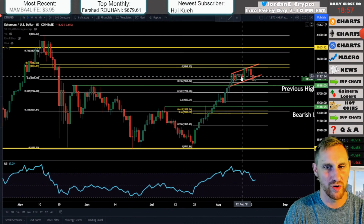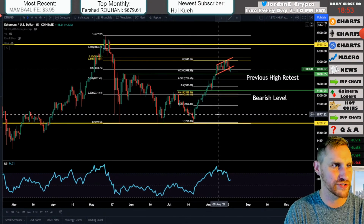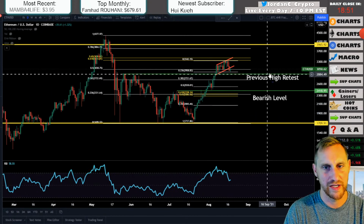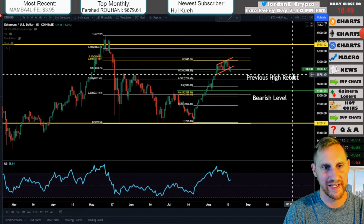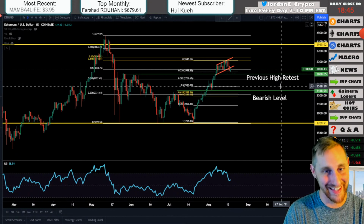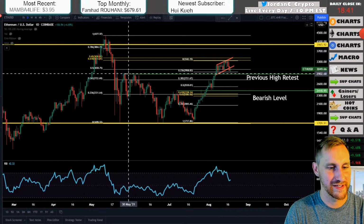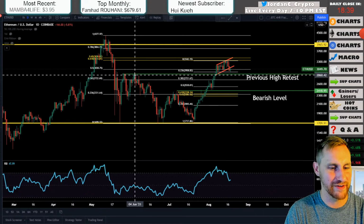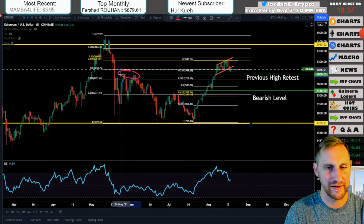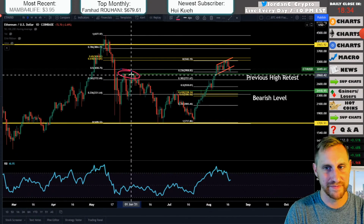looking left. And you guys know the level I was looking at for ETH to retest. 42.5 was the Bitcoin level. But for the previous high retest, the level I was looking at was like 2,888, 2,890 really, which was the previous highs from back here in June, right there, boom. And that's the level I'm looking for the retest at.